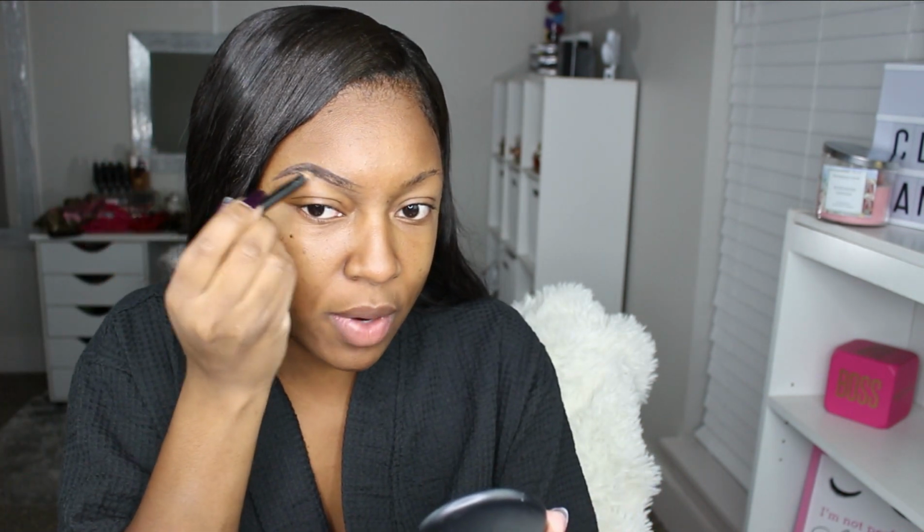Okay, let me go ahead and do my brows. One brow done, one brow to go. Eyebrows are sisters, not twins. This arch is always a lot higher. I don't know why, and I always kind of even it out.